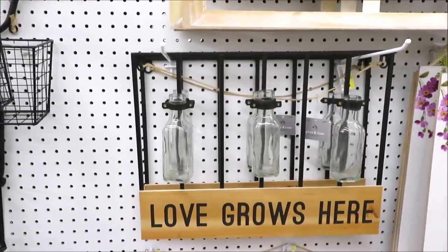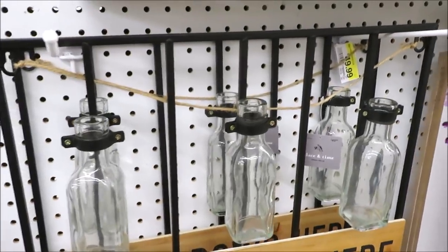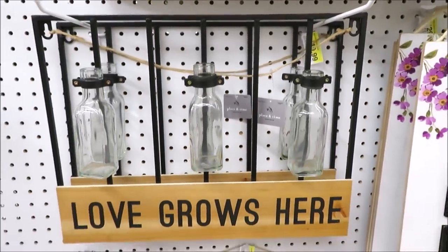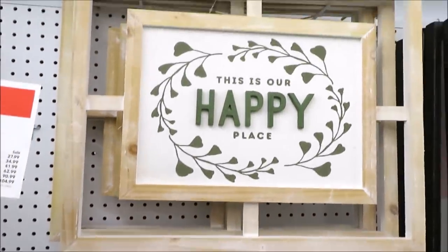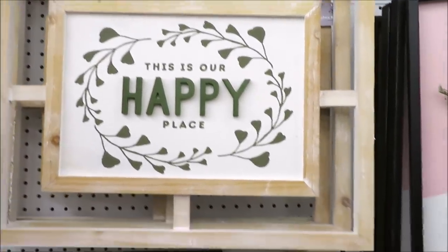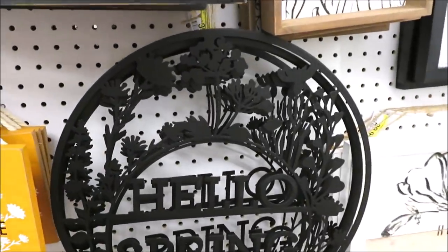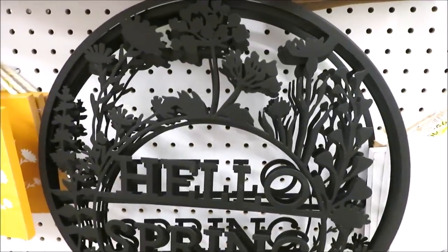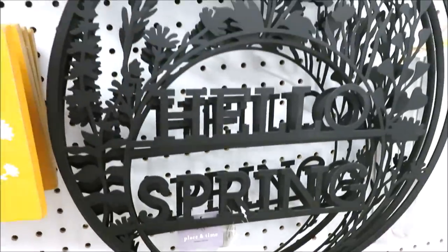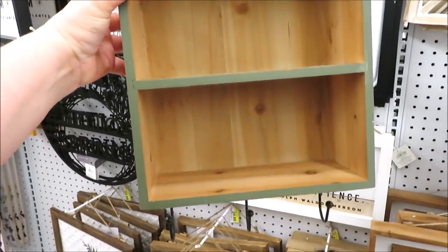I'm also really liking this. Love grows here. I already have something like this that has the same saying for my home, but it is $49.99 with the bud vases. And then this piece, which is I think $59.99, but I love the addition of the green for spring. And something else that I am drawn to is this metal round piece in Hello Spring, and this one is $39.99.